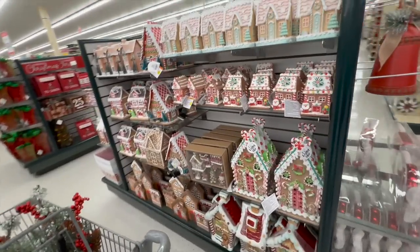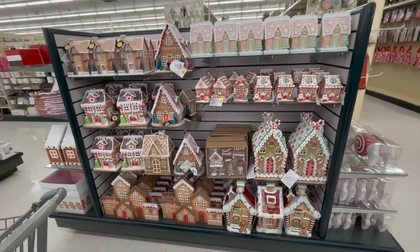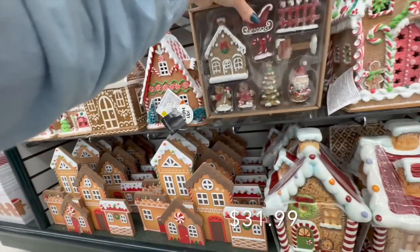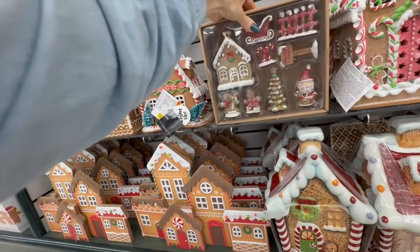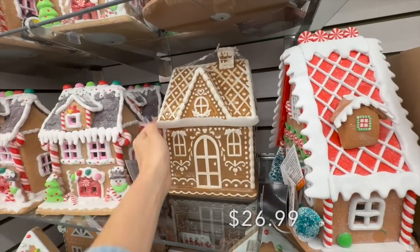And then over here was a whole gingerbread section. I noticed these what look like ornaments, but I think they're just little trinket items to put around your gingerbread houses. And then this gingerbread house cookie jar was beautiful, so I may go back for that as well. I definitely loved that.